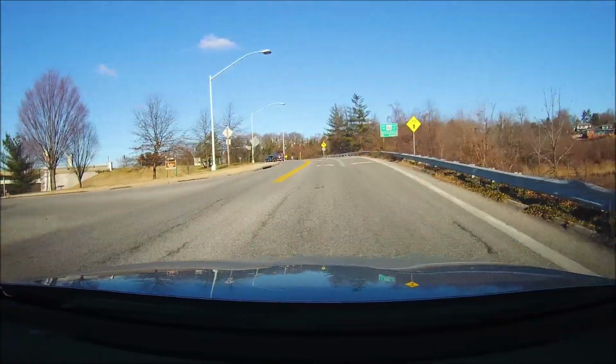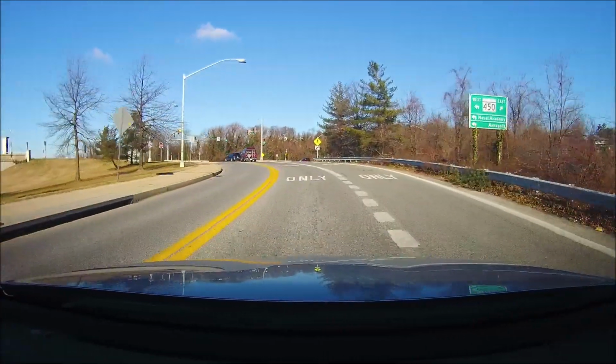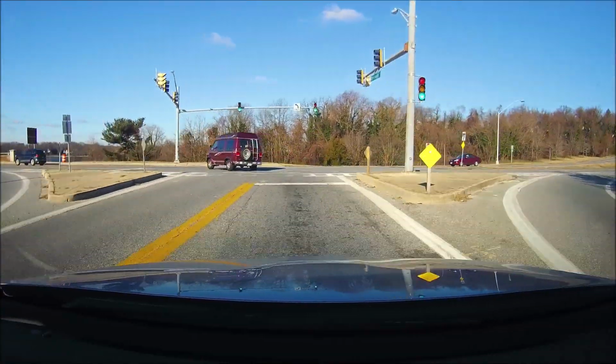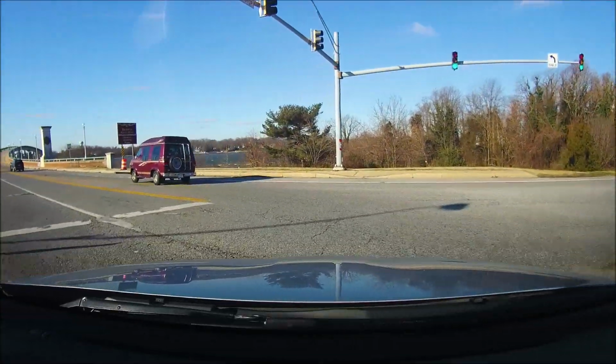So yeah, that little stretch is one of the fun drives in Annapolis. If you get a car with paddle shifters or, you know, a manual transmission and there's nobody in front of you, you can have some fun going up and down the hills and the curves.